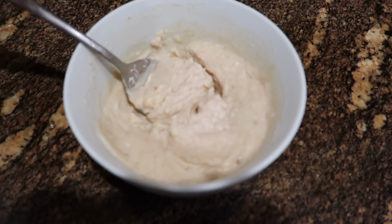And what else is in here? I think that's it. I'm gonna top it with some whipped cream, and I'll probably just top it with cereal and sprinkles to make up the rest of my carbs. I think I have just like 20 grams of carbs left, and that's it.